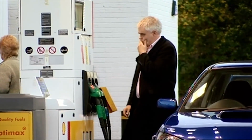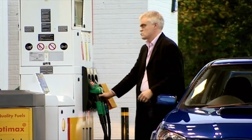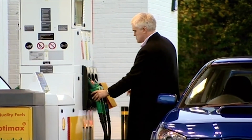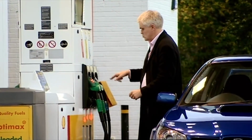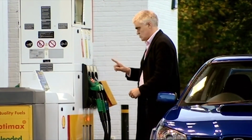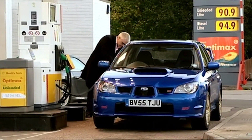It's a question that often gets me in a dither on the forecourt. Should I fork out for more expensive fuel? Shell Optimax costs 6p a litre more than regular unleaded. And it's a similar story at BP stations. Their Ultimate costs another 7p a litre. So why are they more expensive?